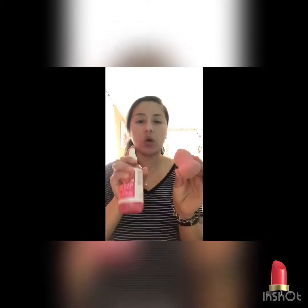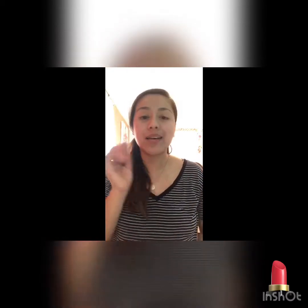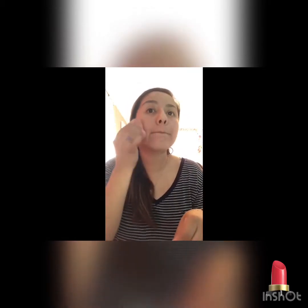I'm going to use a rose water spray, and I'm just going to spray my sponge. I know my sponge looks dirty, but I promise you guys that it is very well cleaned. If you guys have any tricks on how to get all of this out, definitely let me know. So I'm going to do 1.5 pumps. I don't want to put way too much on my face because it will make it look cakey. And I am just going to apply that all over.